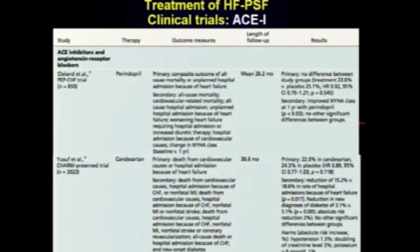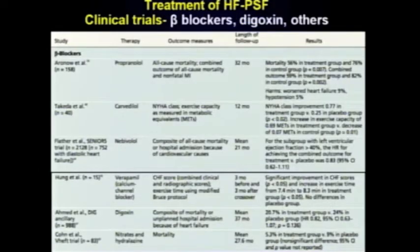The trial was followed for almost 3 years, so this is relatively long-term follow-up. Their primary endpoint was death from cardiovascular causes or hospital admission because of heart failure. That was not statistically significant. What was statistically significant was just the isolated hospital admission per se. The p-value was 0.01. Unfortunately, a subsequent trial with irbesartan, which was published last year, I don't have it here, showed absolutely zero. And telmisartan showed no difference whatsoever in the outcomes up to 5 years of follow-up.